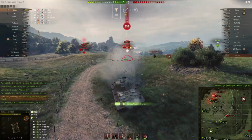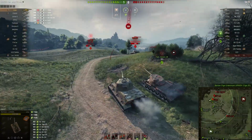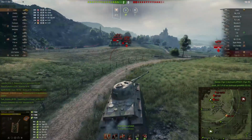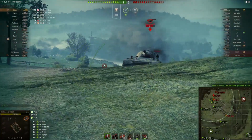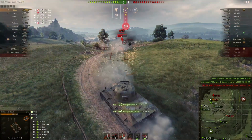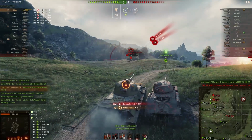What you can see right here is a Löwe on Löwe engagement, and with the same amount of gun depression right here, he is going to be able to put shots into me, I'm going to be able to put shots into him, and especially with artillery, this does make it a lot more difficult. And this game is going to be over very quickly.